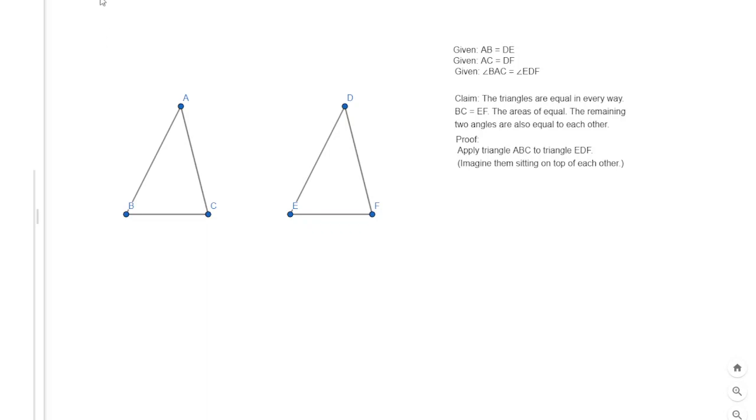So in other words, you want to imagine putting point A on top of point D and sort of lining up line AB with line DE, okay? But we already said that line AB is equal in length to DE. So if A is sitting on top of D and this line is sitting on top of this line and these two lines have the same length, then it must be the case that point B is also sitting on top of point E. Okay, so we've sort of developed now the left side of the triangle.